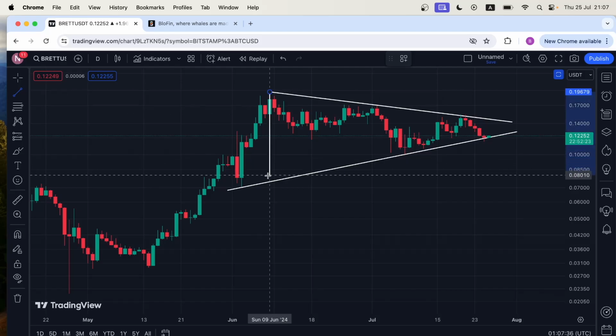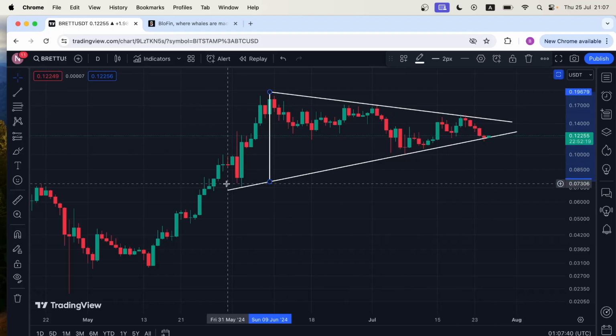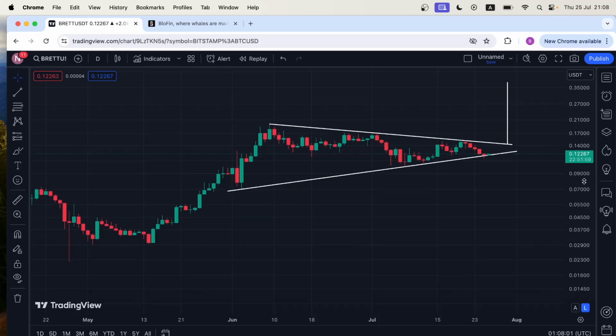So you can just measure from the top to the bottom here, and then you would just project this from wherever it breaks out from, right? So theoretically, let's say the price broke out right here on July 30th. We can take this and then put it there, and that would give us an upside target of just over 35 cents. Okay, so around 38 cents upside target if this ends up breaking out. So that's definitely one to keep an eye on.